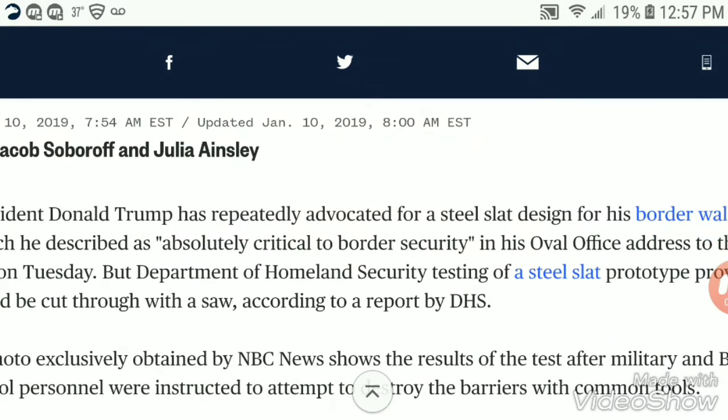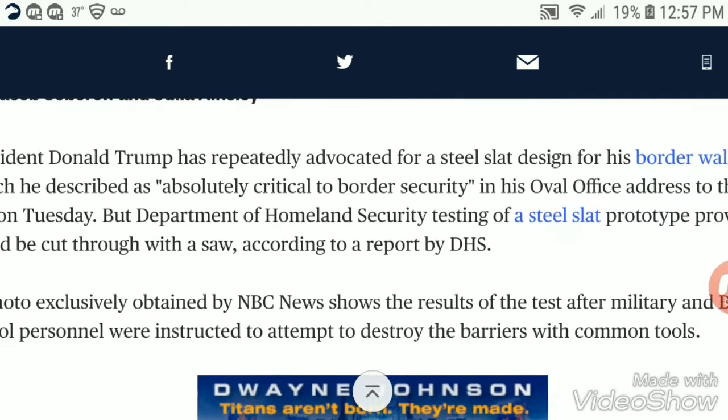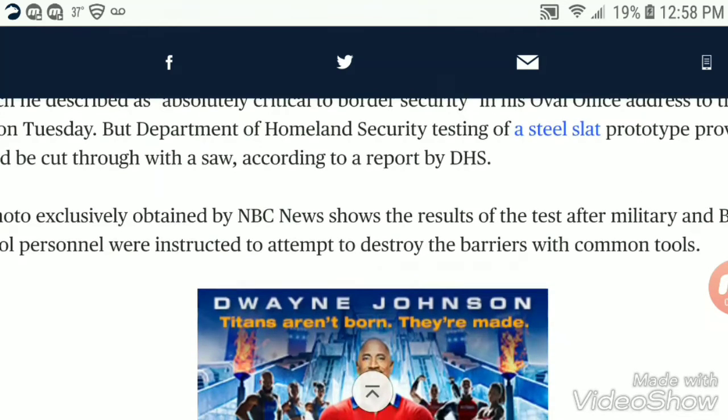But let's get into it, family. Came out January 10th, 2019 by Jacob Subaroff and Julia Ansley. President Donald Trump has repeatedly advocated for a steel slat design for his border wall, which he described as absolutely critical to border security in his Oval Office address to the nation Tuesday. But Department of Homeland Security testing of a steel slat prototype proved it could be cut through with a saw, according to a report by DHS.